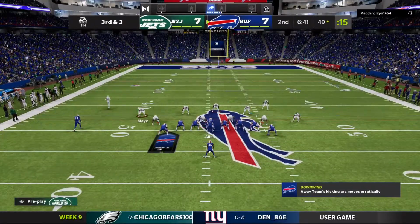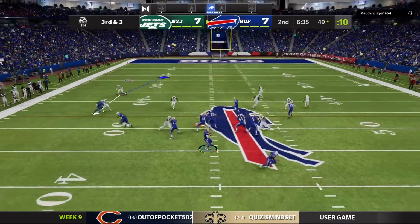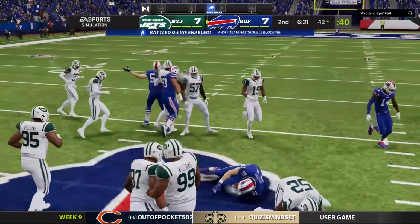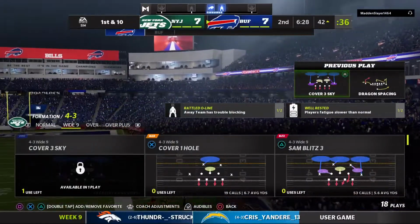To the air, Allen. Firing quickly here, and that's complete. And he is going to have a Bills 1st down as they convert on 3rd and 3 with a nice gain of 7 yards.